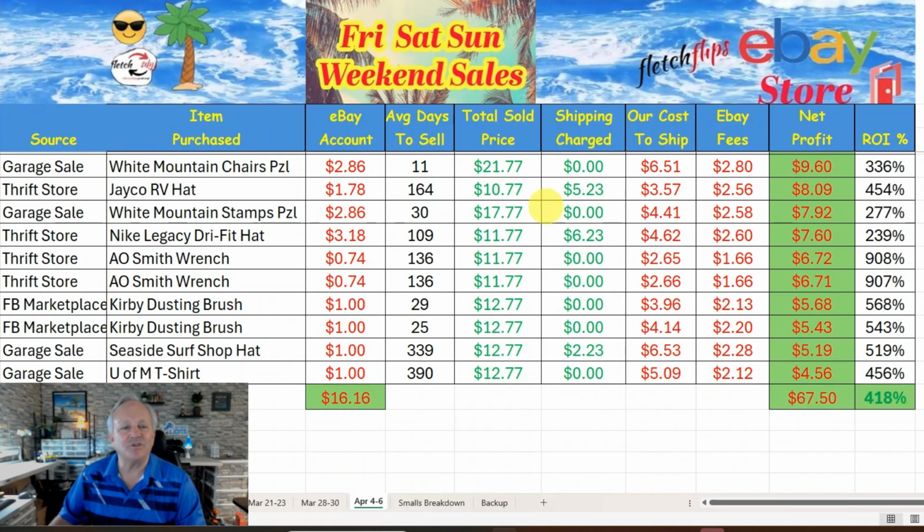These 10 items took us maybe a half an hour to an hour at the very most to list, package, and get them out the door. I like smalls because it all adds up. $67.50 withdrawal from our eBay savings account over a 3-day weekend. It's like free money, baby. 418% return. Here's a quick look at the smalls that we sold.